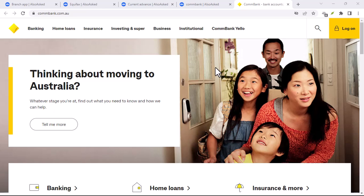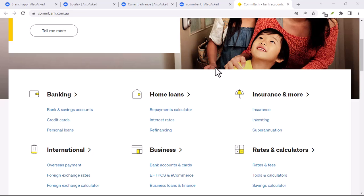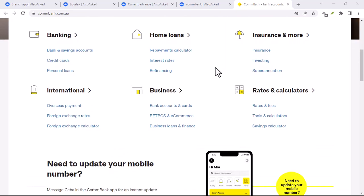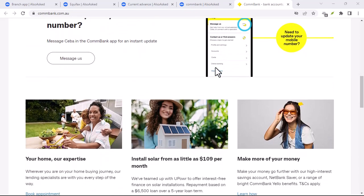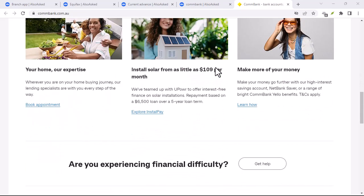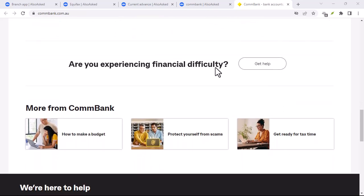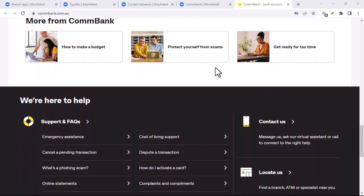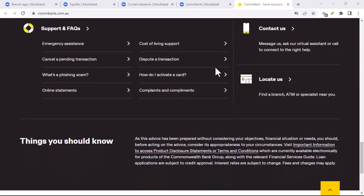Is Commonwealth Bank the king or queen of Australian banks? Ever walk past a sea of red and yellow signs and wonder, is Commonwealth Bank, Commbank, really the best bank for me? Maybe you're a recent immigrant, a savvy young professional, or someone just looking for a better deal. Australia boasts a diverse banking landscape, so choosing the right one can feel overwhelming.